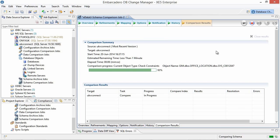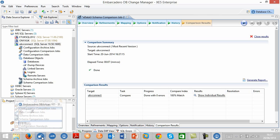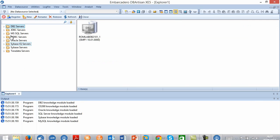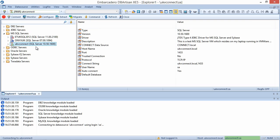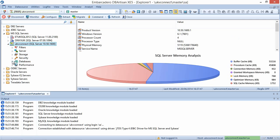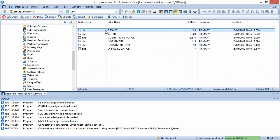I'll go through the system, and what you can see here is a 100% match. That's fine in this instance, but what we really want to understand is when it will actually show a difference. So I'm going to use another tool to create a change. I'm just using DB Artisan, another administration tool that we have. I'm going to go into here and create a change, and we're going to monitor that change within our tool.